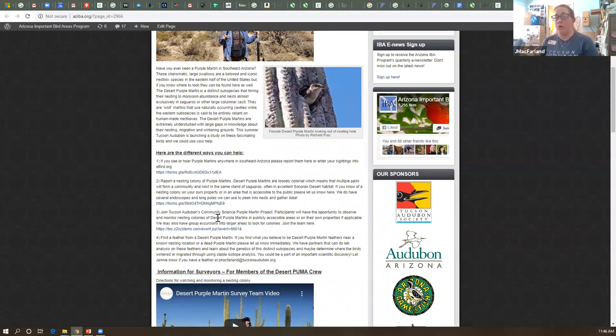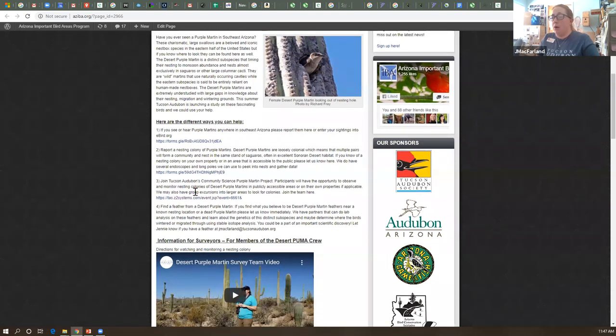If you join that crew, you can have a colony either assigned to you or adopt your own colony. We have many participants that are doing this on their own property where they have martins nesting, if they own a piece of property with high quality Sonoran Desert. And so if you want to join that crew, there's a link right here to do that.